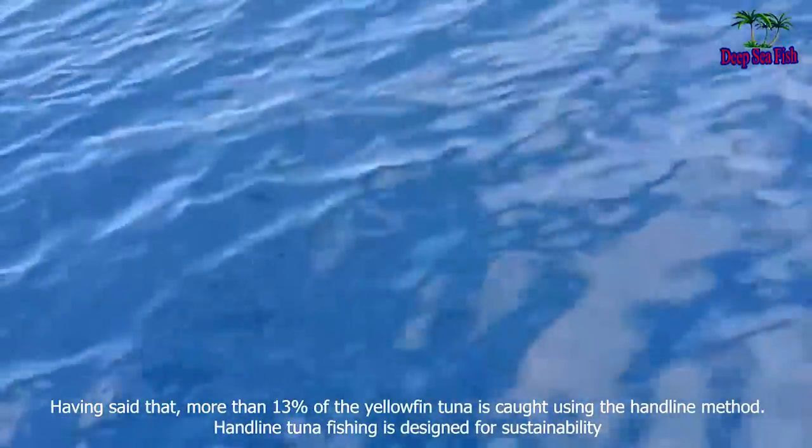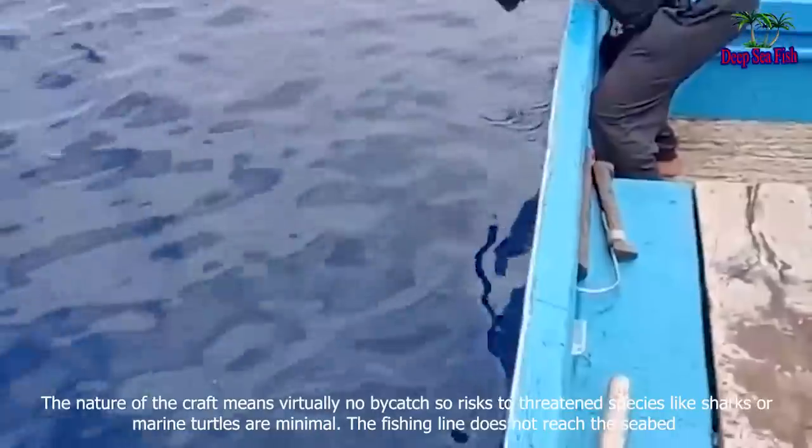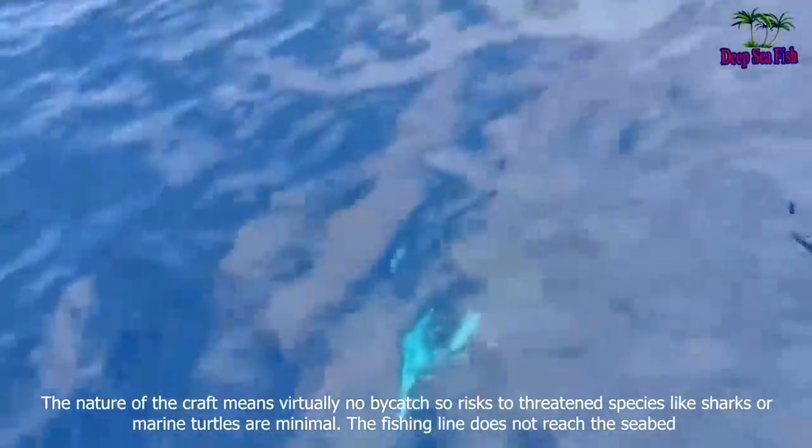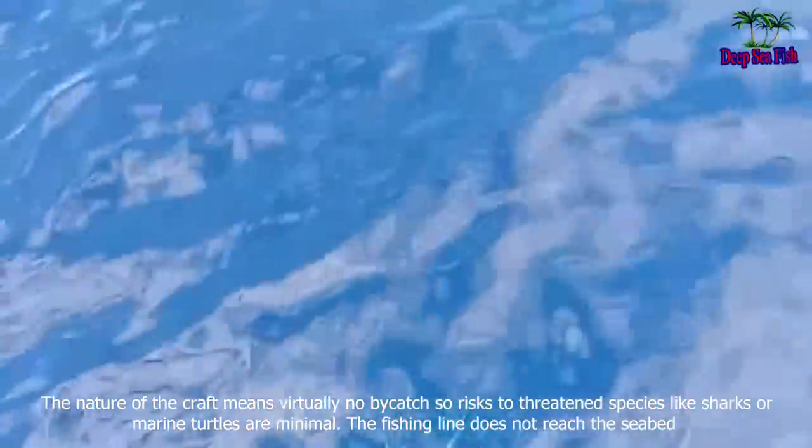Handline tuna fishing is designed for sustainability. The nature of the craft means virtually no bycatch, so risks to threatened species like sharks or marine turtles are minimal. The fishing line does not reach the seabed.